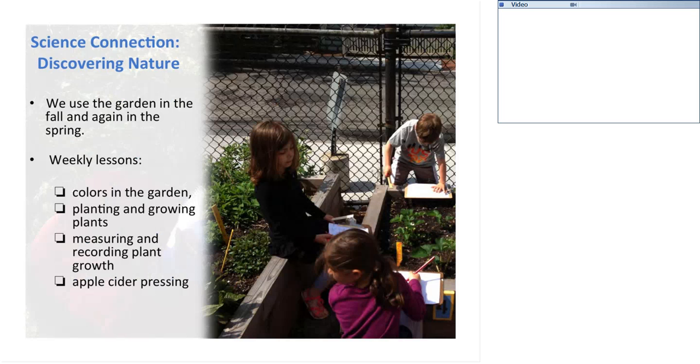And as you can see on this slide pictured, we really use the garden in the spring and again in the fall and then again in the spring.